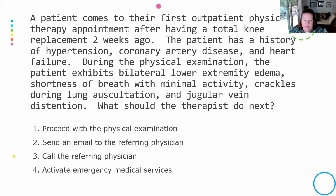So most people said C, and then we have a strong contingent that said D, and a couple of people jumped in for A and B. So let's talk through this one. You have a patient who comes in, they had a total knee replacement a couple weeks ago. They have some cardiac risk factors, and they have a history of heart failure. But now they're showing bilateral lower extremity edema and shortness of breath with minimal activity.